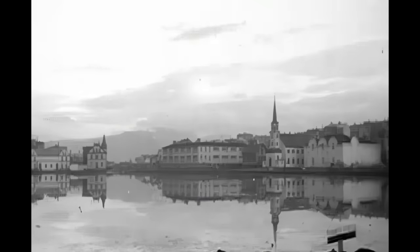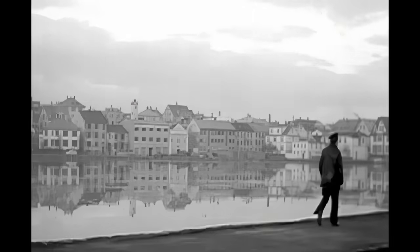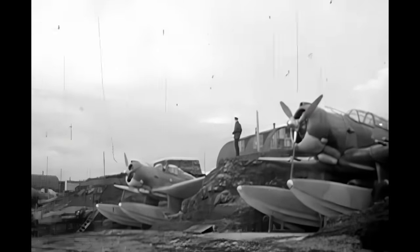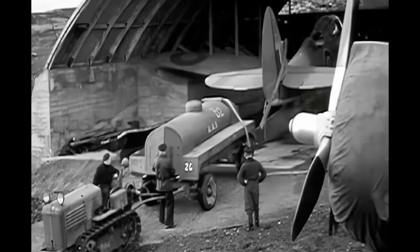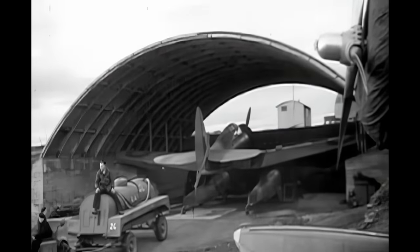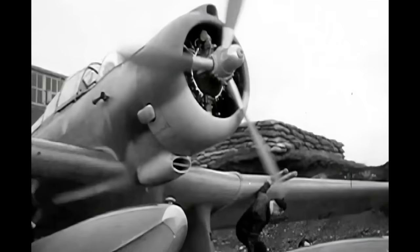In the lonely skies over Reykjavik in distant Iceland, Norway's exiled Air Force rises to meet the Nazi threat. It is March of 1940, and the early battles of World War II are raging. The Royal Norwegian Naval Air Service orders 24 Northrop N3PB patrol bombers to replace their aging MF-11 biplanes. This is the first aircraft designed by the newly formed Northrop Aircraft Incorporated.